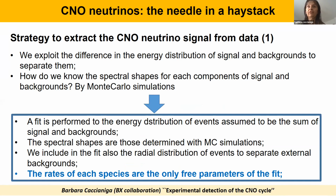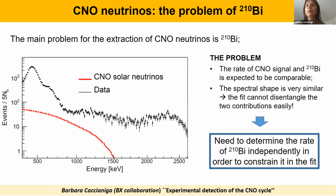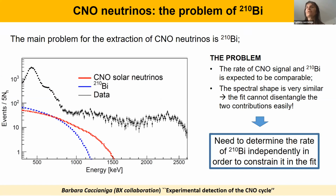The rates of each species, almost all the species, as will be clarified later on, are free parameters. There is an extra problem for CNO neutrinos with respect to the other analyses discussed before, which is the bismuth-210 problem. Bismuth-210 is a radioactive isotope which decays beta, with the energy spectrum shown by the blue curve here, which is very similar in shape to the CNO neutrino spectrum. The spectral shape is so similar that the fit can hardly distinguish between the two contributions. Also, the rate of the CNO signal and bismuth is similar to some extent. So it's very difficult to disentangle the contributions if you want to be sure you are seeing CNO neutrinos.